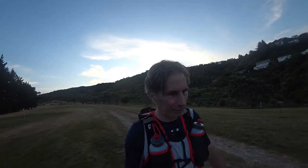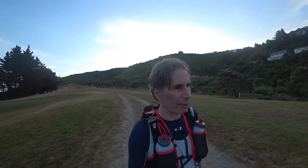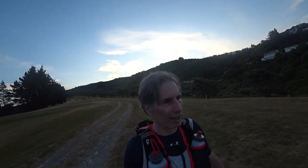And so the legs are feeling slightly abused, as you might imagine, but there'll be a good training effect from that, and they'll be bigger and stronger for the next run.